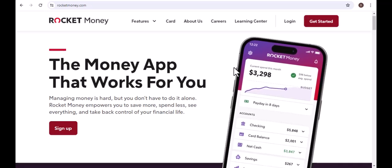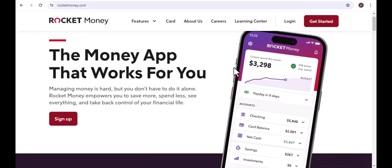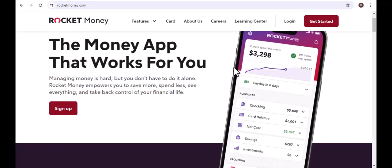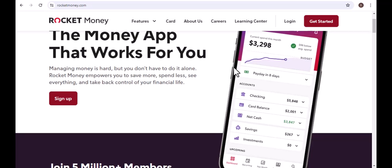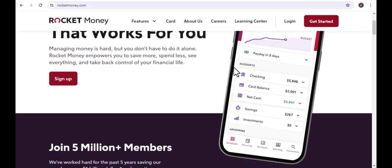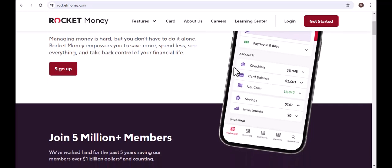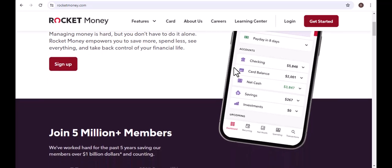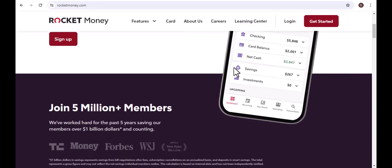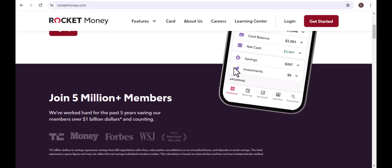This is the big question, isn't it? Why does a service that handles your money not have a readily available phone number? Here are a few potential reasons. Scalability: handling a large volume of phone calls requires a significant investment in staffing and infrastructure. By focusing on digital support, Rocket Money can scale its operations more efficiently and keep costs down.